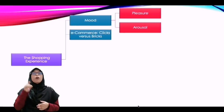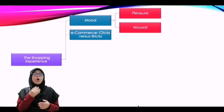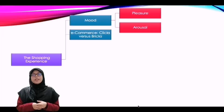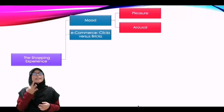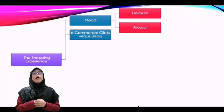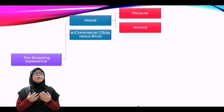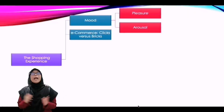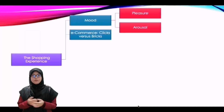Because about three quarters of the world population has access to mobile phones and users download about 30 billion apps in a year. We are even more likely to use this device when we are in the mood to shop. So what makes e-commerce sites successful?